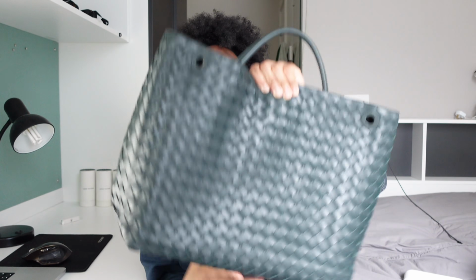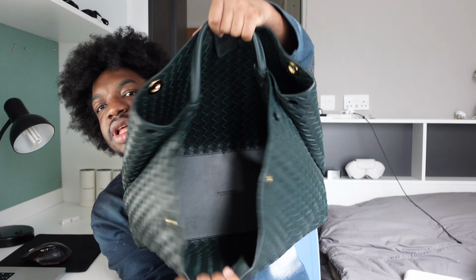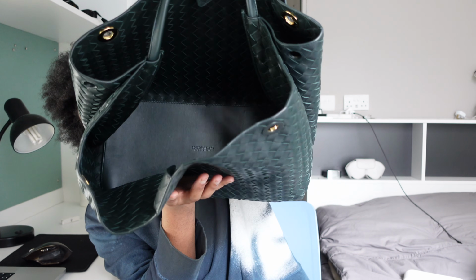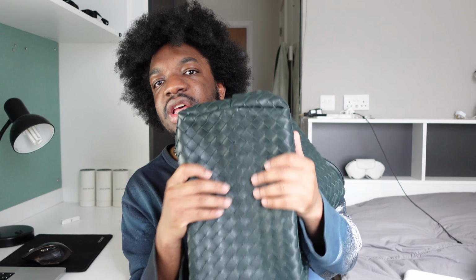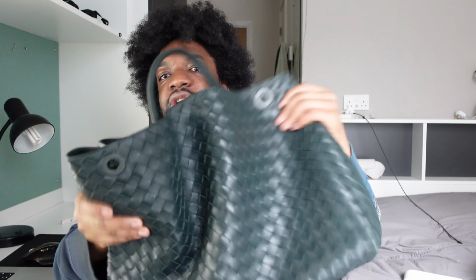Yeah, the bottom of the bag is boxed off. There is a sewn-in Bottega bag bottom, which holds the shape of the bottom, so you can't really push the bottom in. It's kind of firm, compared to the top, where you can do whatever you want with it.